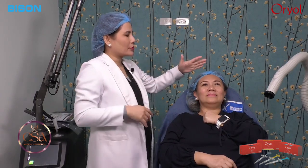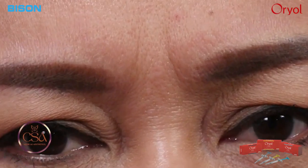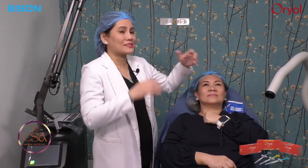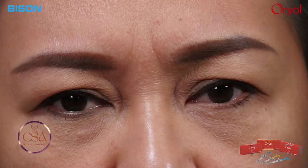So looking at the upper third of Ma'am Maureen, we've noticed already this line here. Actually, a month ago, she had a toxin injection. And right now, I'm assessing the glabellar line. I noticed that there is still an etched line. Did you notice that too?